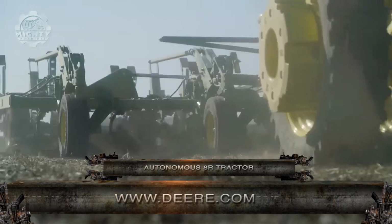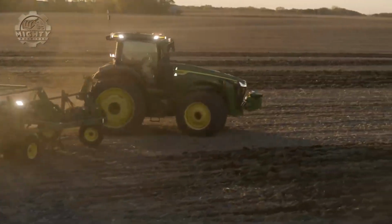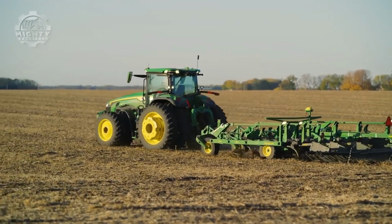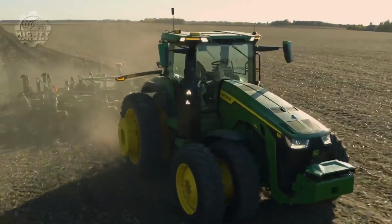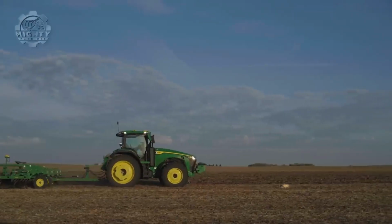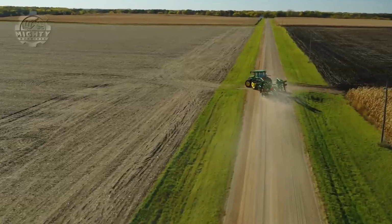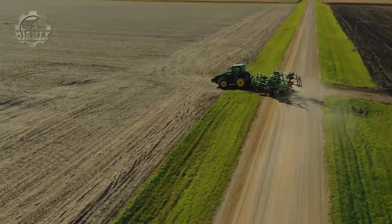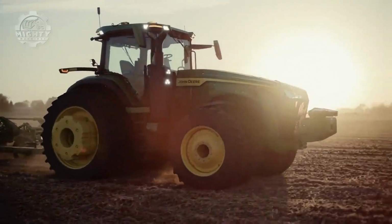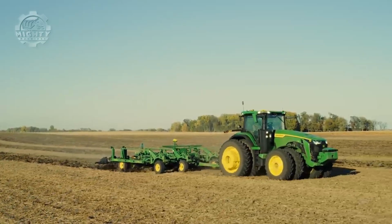The autonomous 8R tractor is a groundbreaking innovation in agriculture by John Deere. It's essentially a self-driving version of their popular 8R tractor series, designed for tillage operations in large fields. This tractor allows farmers to automate repetitive tasks like tillage, freeing them up to focus on other aspects of their operation. The tractor utilizes a combination of GPS, advanced cameras, and sensors to precisely navigate the field, ensuring accurate operation and avoiding obstacles. Farmers can monitor and control the tractor remotely via a mobile app, keeping track of progress, making adjustments, and initiating or stopping operation.